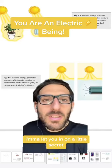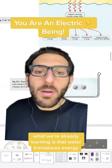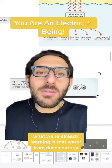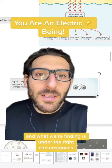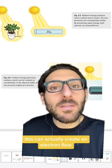I'm gonna let you in on a little secret. Humans are actually batteries, and we are powered by sunlight. What we're already learning is that water transduces energy emitted by the sunlight. And what we're finding is under the right circumstances, this can actually create an electron flow.